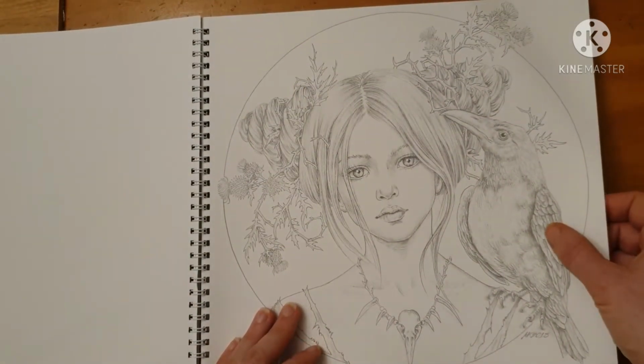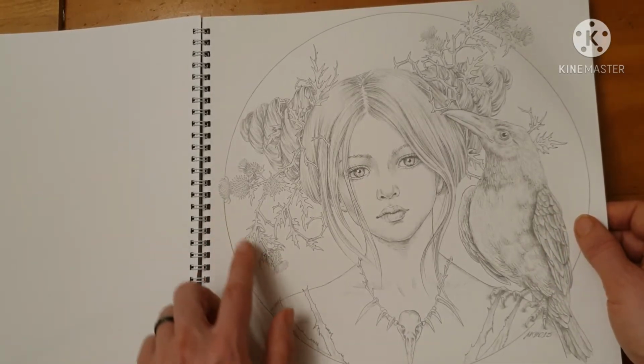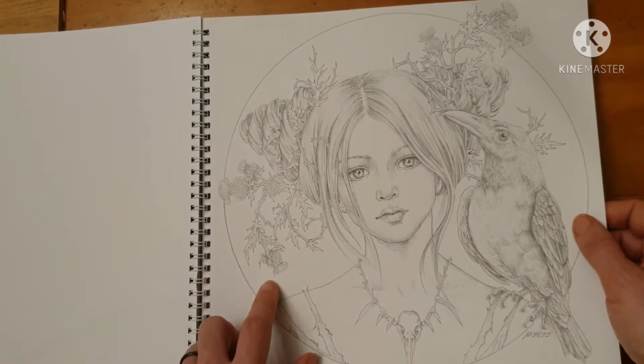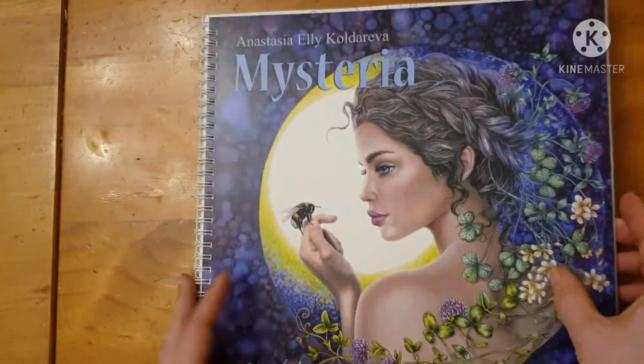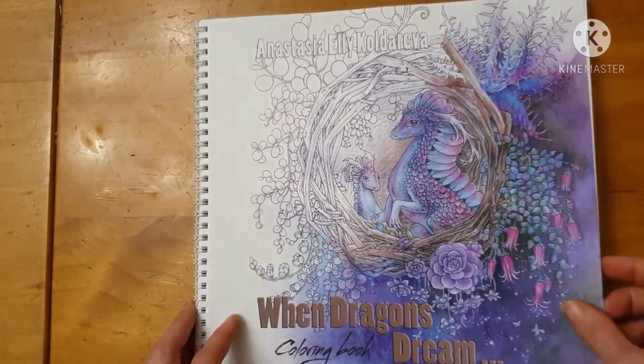I'm going with crow here, or raven bird, and thistles. So I would probably color these a lilac or a purpley pink color. Right, that's the end of Mysteria. So now we can go on to When Dragons Dream.